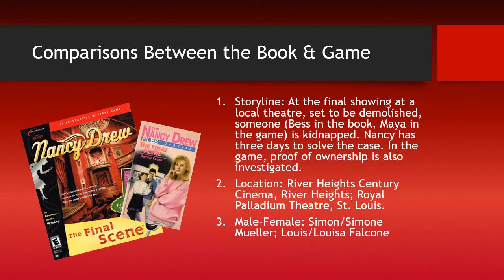A neat thing to compare as well are the changes from male characters to female characters. Normally I point out that some of the names have changed, which technically does happen in this game, but only because they've moved from a male character to a female character. So in the book we have Simon Mueller. In the game, he becomes she, female, Simone Mueller.